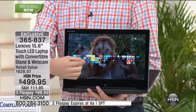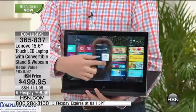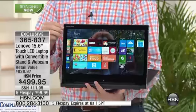Now, you've seen other people do this in 8-inch and 9-inch sizes. Lenovo is the first, to my knowledge, to do this in 15.6 inch.